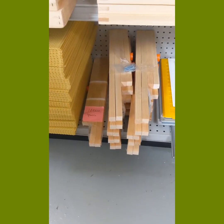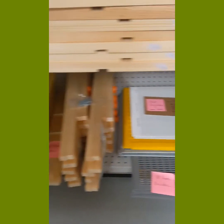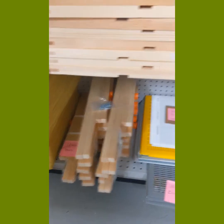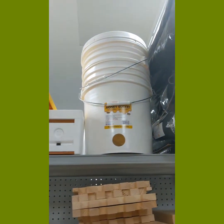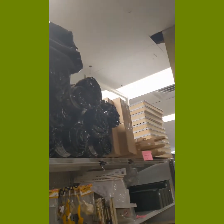And then we have the propolis traps, and also our spacers. We should be getting more 10 frame spacers in. We use those a lot for making candy boards, or if you want some room for other things you're manipulating in the hive. Then at the top here we have some nuc boxes, some honey buckets and things, and then we have our bee cozies for winter, and I'll get to that part later.